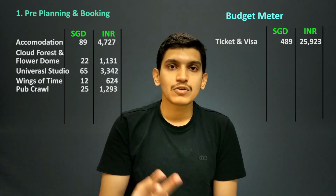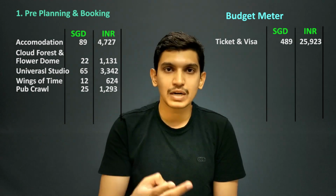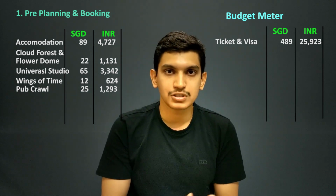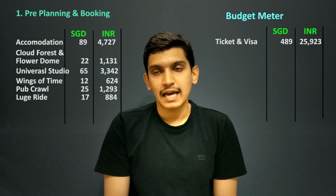Then we did Skyline Luge. We did 2 rides of that. There are 3 to 4 options: you can do 2 rides, 4 rides, or 8 rides. We did it 2 times, and it cost us 884 rupees for Skyline Luge. It's a must-visit attraction on Sentosa Island, a luge ride.